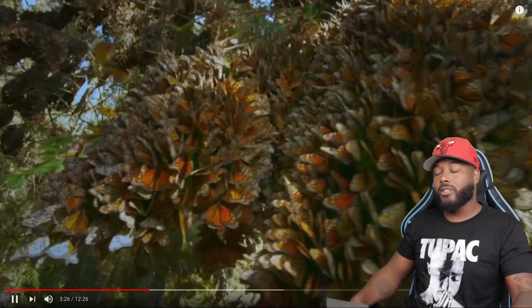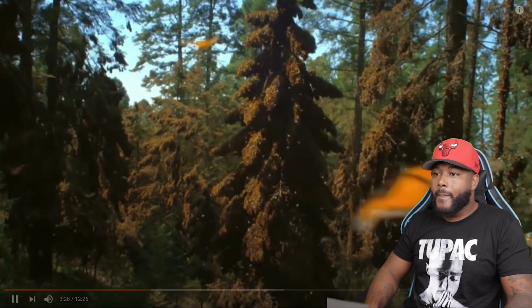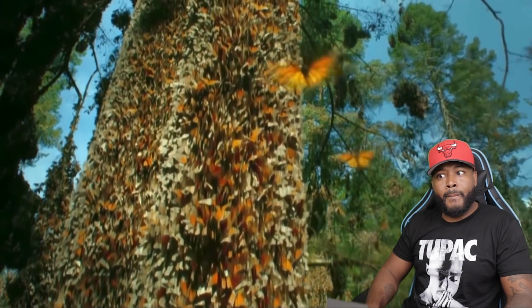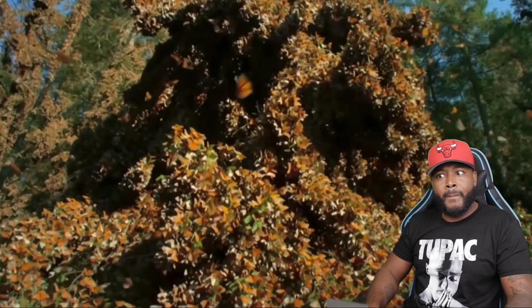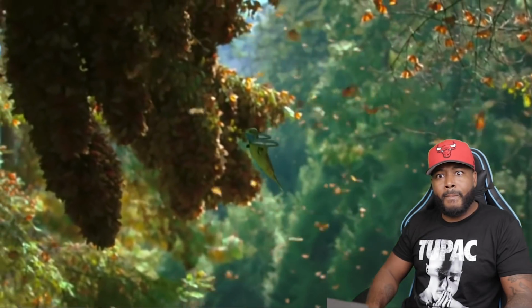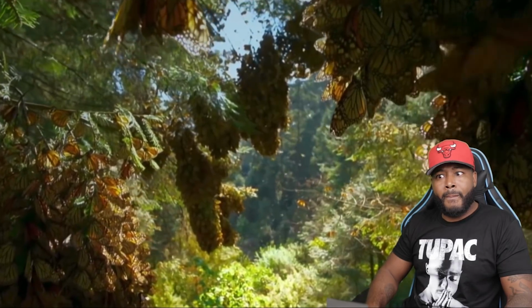For insectophobes, people who are terrified of insects, this place will seem like hell. But most people on Earth treat butterflies well. So welcome to the Monarch Butterfly Biosphere Reserve. This is an area in the Mexican state of Michoacan and partly in the state of Mexico, covering an area of 56,259 hectares.